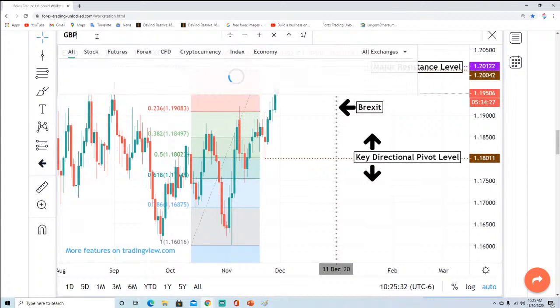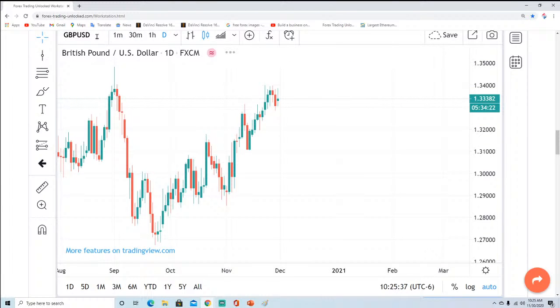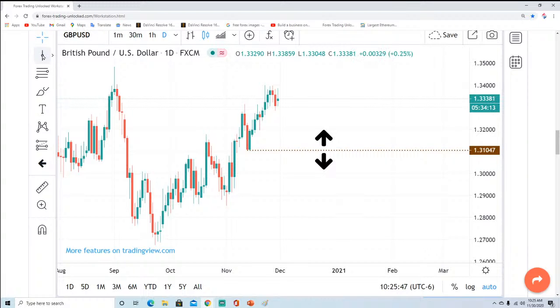So now let's look at the British pound US dollar, the second biggest variable in the dollar index next to the euro US dollar. And as you can see today, the pound did not make new highs. This market here also has the Brexit date, obviously, because Brexit has to do with the UK leaving the EU.